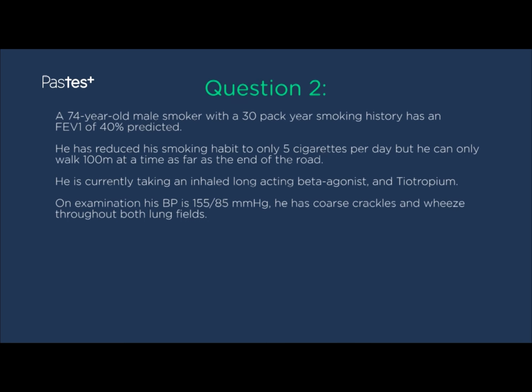Question 2 of this lecture is about COPD. So we have a 74-year-old male smoker with a 30-year smoking history. His FEV1 is 40% predicted. He has recently reduced his smoking habit to about 5 cigarettes per day, but unfortunately he can only walk 100 meters at a time as far as the end of the road, so his exercise tolerance is moderately limited.